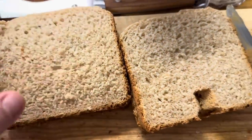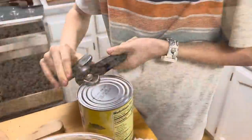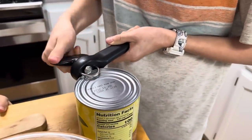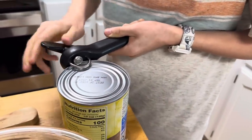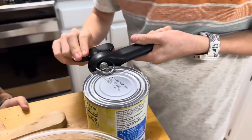And then we might have some fruit cocktail too. I'll see if the kids are still hungry. The big kids are having 2 sandwiches. We don't eat a whole lot of tinned food. When I was growing up as a kid, that was what my mom kept in our house, was canned food, and we had a whole lot of tinned food.